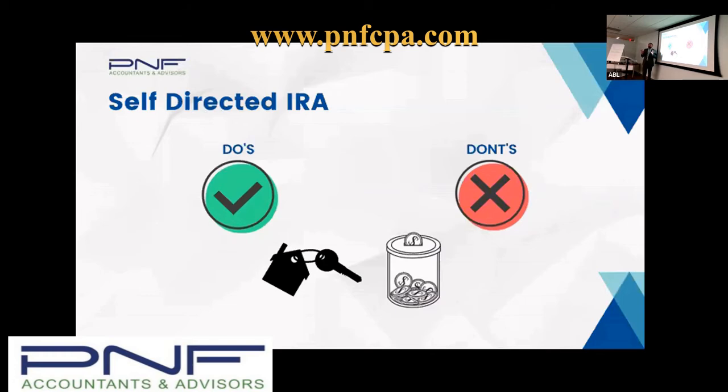But again, the takeaway is every rule has an exception. And everything we're saying, again, I'm just touching the surface. There are a lot of exceptions and a lot of dos and don'ts in everything we mentioned today. So speak to your accountant, speak to your professional advisor, get to know the details before you put yourself in harm's way and it's too late to fix. And what happens if you make a mistake and you reimburse an expense? We have to speak to the self-directed IRA company on how to fix it and how to mitigate it.